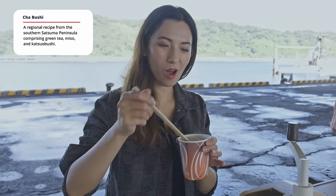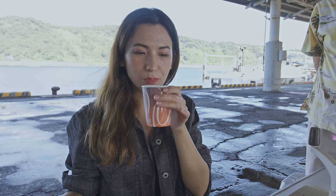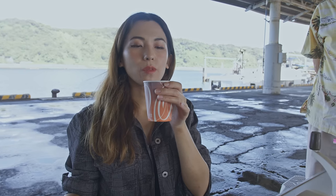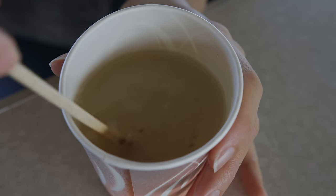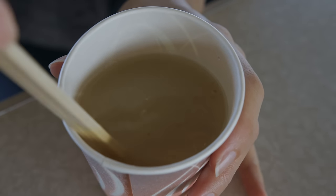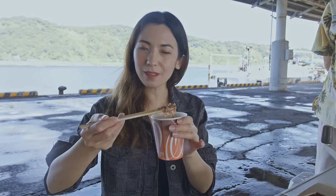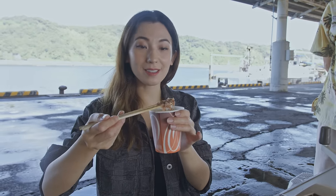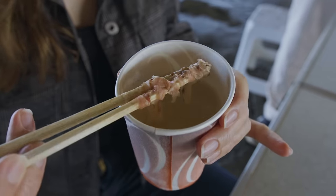Just pour in hot water and you have a very healthy soup. Oh, that is a really rich and creamy miso soup. And the katsuo adds this wonderful extra addition of umami because it has the amino acids inside and it gives a lot of umami. It's just a really rich and flavorful soup.